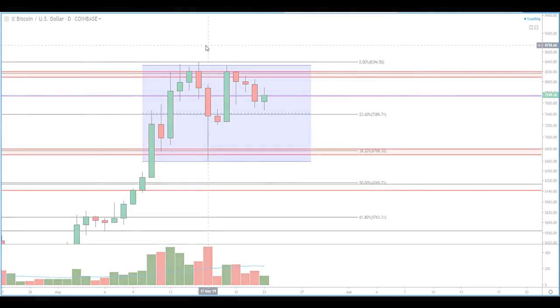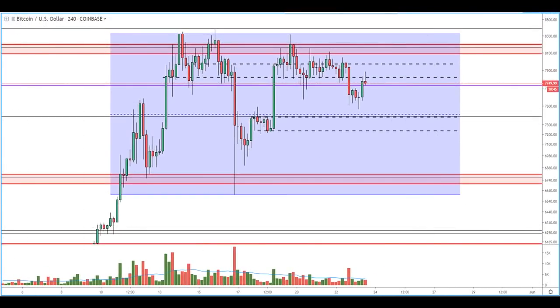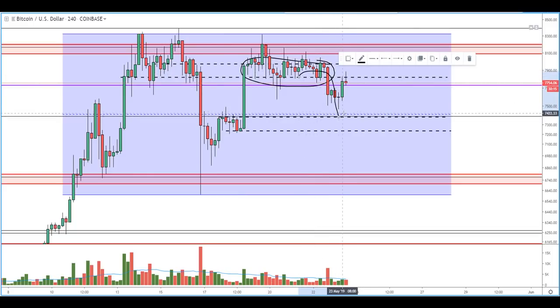When we look at the 4-hour chart, we see a few interesting levels here. So let's go ahead and get right into it. The weekly zone outlined by this red box here and this red box here has been confining the trading range we've been bound by for the last 2 weeks or so, and we can see these clear horizontals marked by these black dashed lines. These were several points of support that ultimately failed. Again, we tried to reclaim it, and then we failed to hold the support.